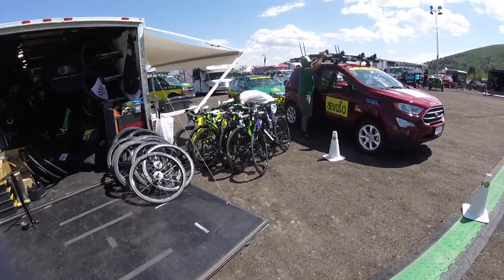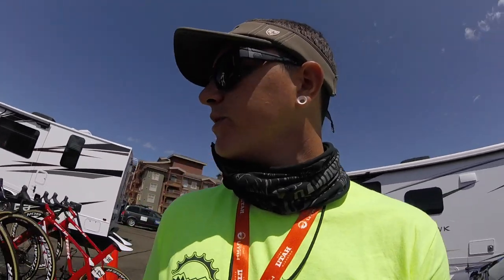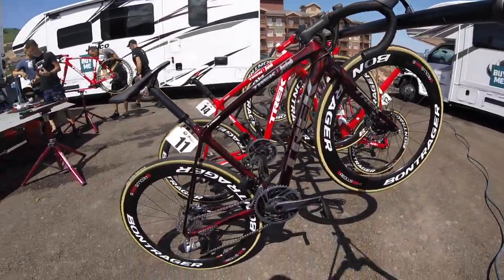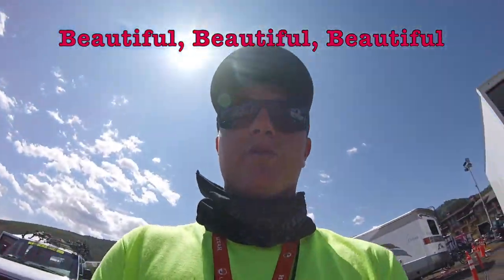Lots of wheels here and a good assortment of bikes right here out on the front that the mechanics are getting ready for the day. Beautiful bikes here. We do have Mosca's bike here, which is a very beautiful special Trek with this beautiful paint job. Beautiful, beautiful bikes for Trek.